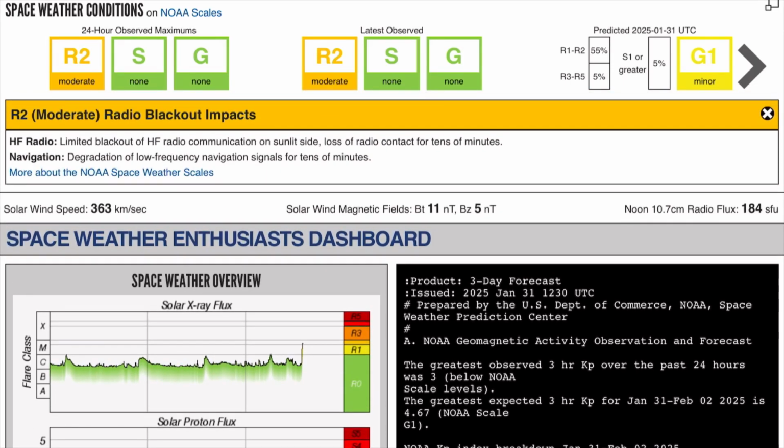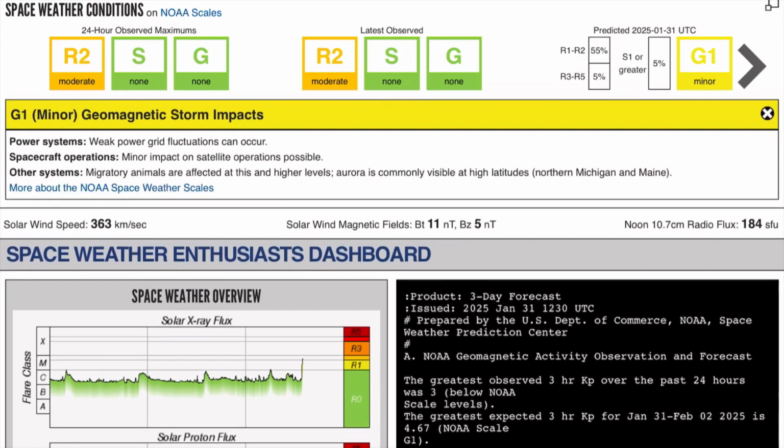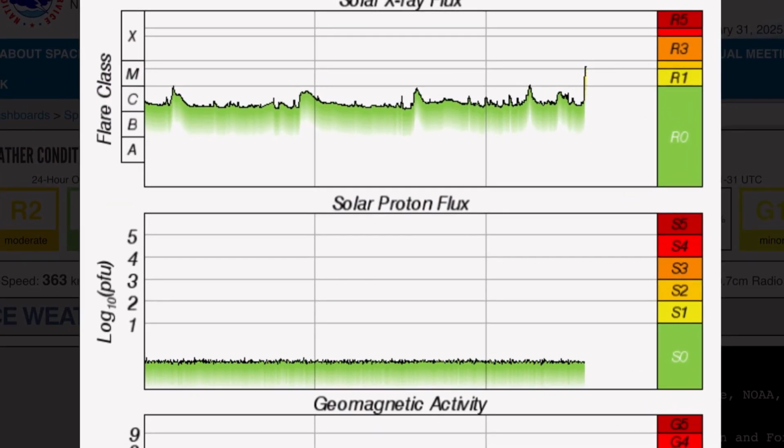Current space weather conditions are 2 moderate radio blackout impacts expected from this most recent M-class solar flare. As well, we're going through a minor geomagnetic event from the incoming coronal hole wind stream, which increased our solar winds to 363 kilometers per second, and they've been sustained at that for quite some time.